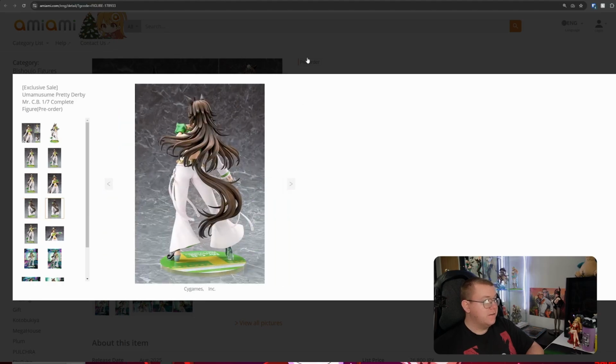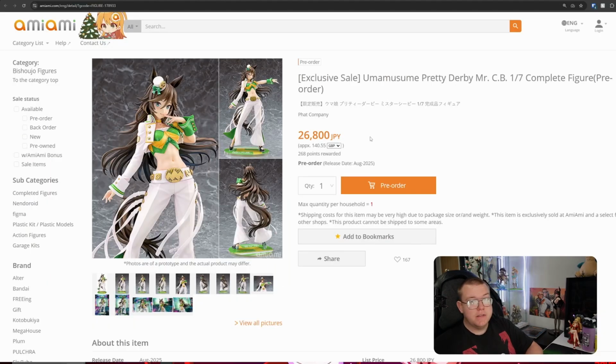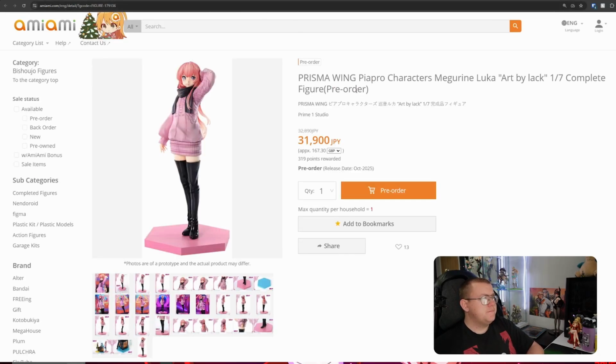Yeah, very nice looking figure, and is on the cheaper side to a lot of the other Fat Company ones or other Umamusume ones. Some of the ones with more elaborate bases are over 30,000 yen, so definitely worth getting hold of, especially if you're an Umamusume fan.